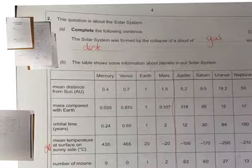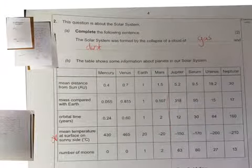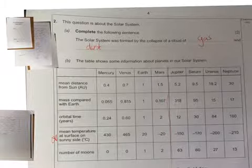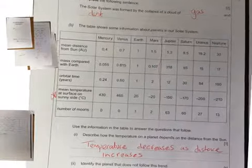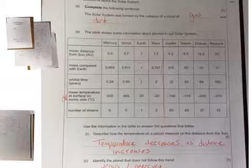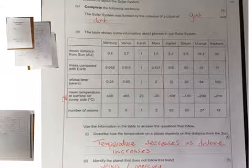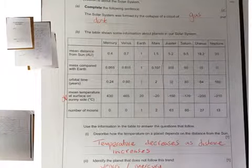Complete the following sentence. Solar system was formed by the collapse of a cloud of gas and dust is your answer to that. Okay, you just got to sort of remember that. The table shows some information. So generally, these questions are wrapped up with a table of information. And it's kind of your problem-solving skills then with your numeracy skills. It's going to get you the marks on these things.